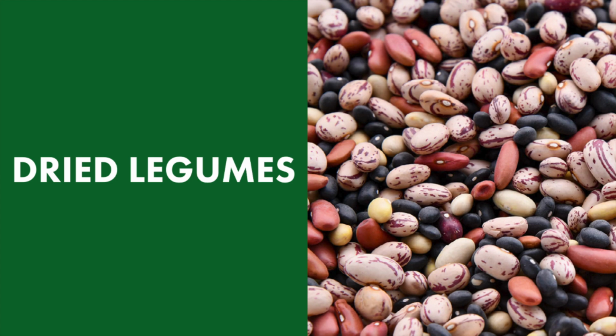So the first thing that you want to do is make sure you're buying dried legumes. These are things like dried lentils, dried chickpeas, dried beans, and the reason that you want to buy dried versus the canned is because you get so many more servings for your money as opposed to the canned version.